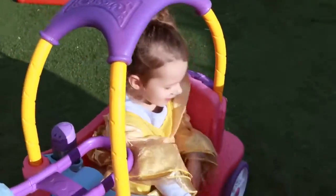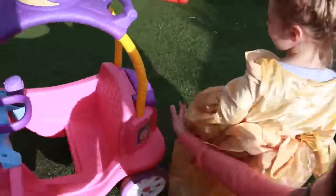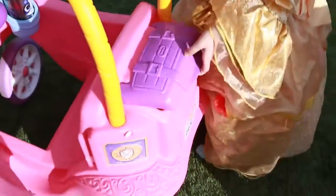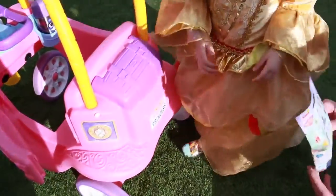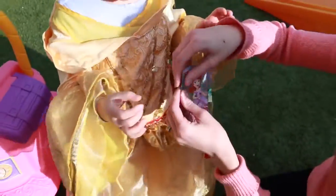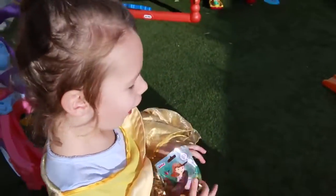Do you want to come out? Yeah. Okay, look in the trunk. It comes with a trunk, which is super cool. Here, let's turn around. You want to open it up? What surprises? Oh, we have Sofia, the first princess prizes. Wait, let's open up this one. And this one could come with Elena too. Or Sofia. Wait, who did you get?